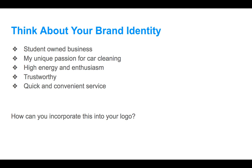So I've used my example as Matt's car cleaning. So my unique passion for car cleaning. That was something that we built out into my story, into something that I was going to use as a key value proposition. My interest for cars, the fact that I love cars, and car cleaning is a service I offer to be around cars and get to experience being around them, using different products within them and just learning about cars in general.